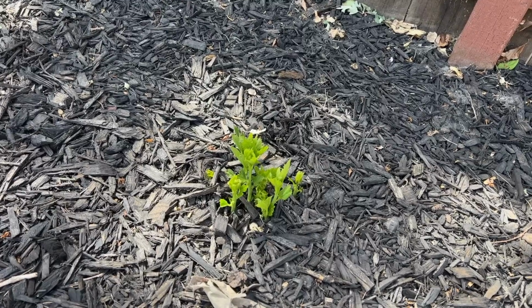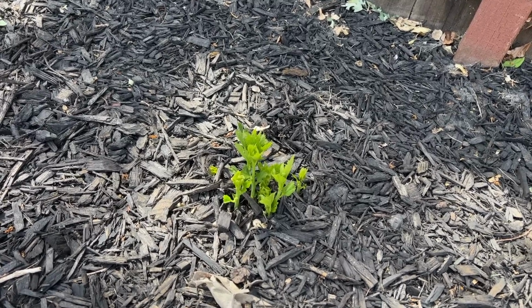But basically, I have this big hole back here, and I know I want to do something with color for sure. I was thinking about what to do, and I didn't want to spend a lot of money. And then I thought, I have this. Wouldn't that look so nice in that spot right there?